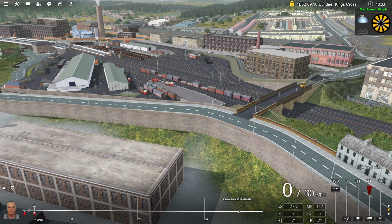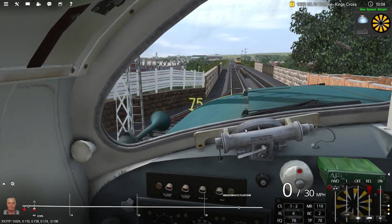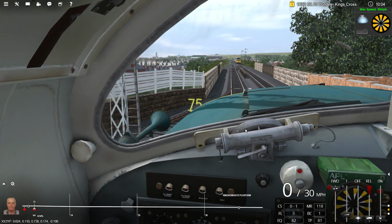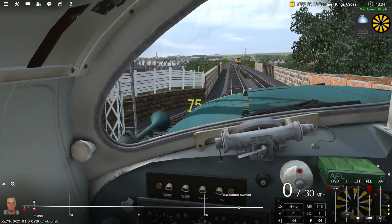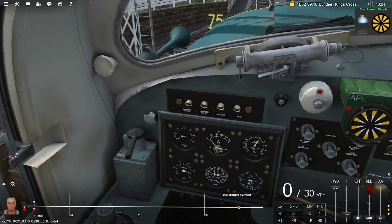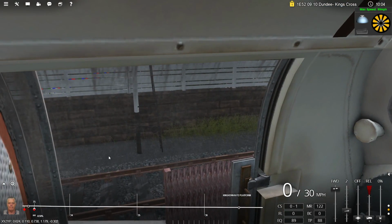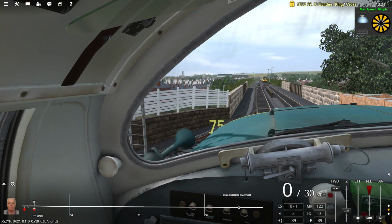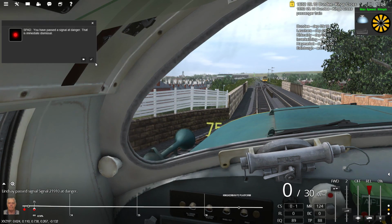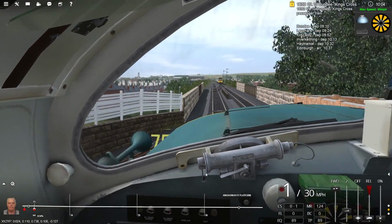Pop that in forward. And off we trot. Let's get back into the cab. As we pull away, I'll do my outro. Any particular reason why we're not pulling away again? There we go. I guess it just needs a little bit more of a punch. Immediate dismissal. That was green, wasn't it? Well, I guess that's over.